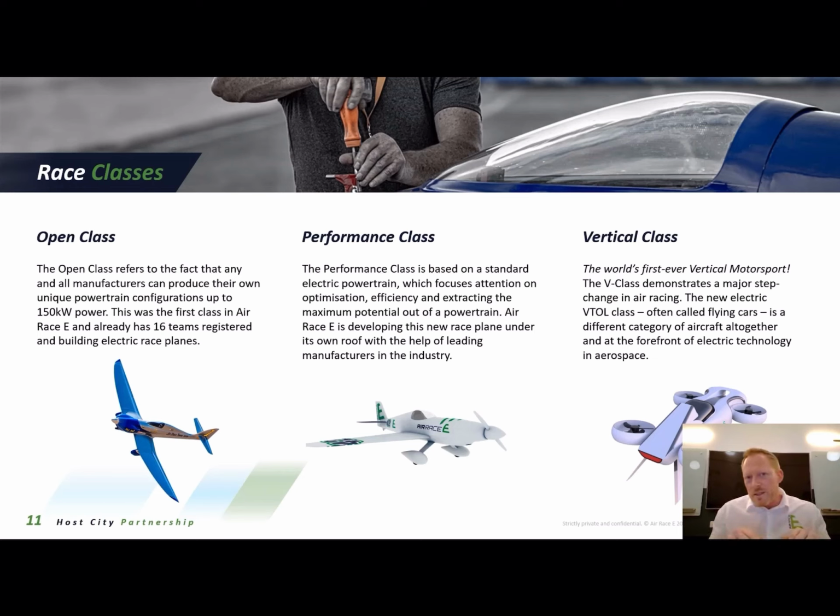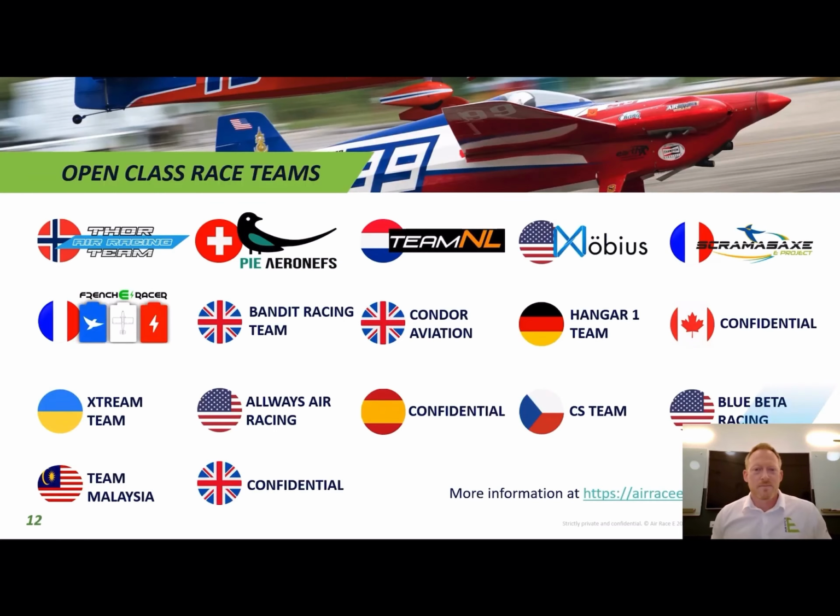What I'm going to be talking about today is a little bit more specific to the open class. Now, here are our open class teams. We've already got 17 registered, so they're at various levels of building and getting started to actually develop their planes.